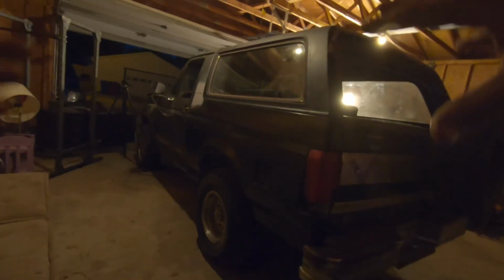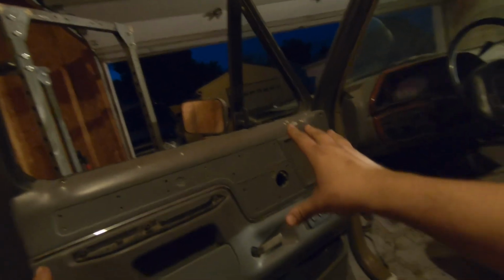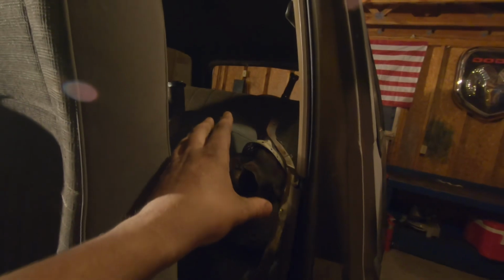So I want to go over next what the plans are for the Bronco. I've put back the original interior because I had to move. As you guys can see, that tan interior, excuse the light there, but we still have a little bit of stuff to put away here yet. But that fender right now, that just shines, and I'm so proud of that one.